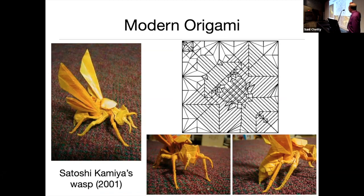Okay? At some level, people stop diagramming their models. They're just like, here's the crease pattern, and you can figure it out. It's actually possible, but it's hard. It's a different level of complexity. Yeah, there's a lot going on in that crease pattern.